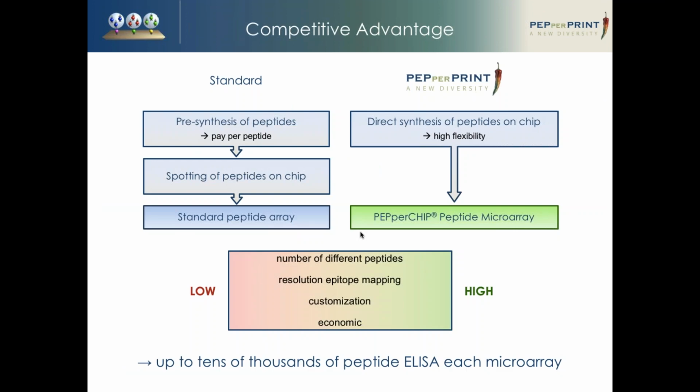This process of direct synthesis of peptides on the chip is really unique to the field of peptide arrays, and allows a competitive advantage that saves material, time, and costs. A normal standard peptide array requires pre-synthesis of peptides and then spotting those peptides on the chip. As I mentioned, we have direct synthesis of peptides, so we skip that middle step. The standard approach increases the time it takes to make the chip and increases costs, because you pay per peptide. It also increases waste and decreases the number of peptides per chip, resulting in low resolution mapping.